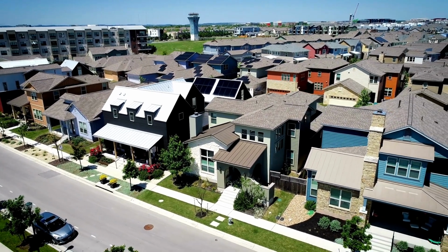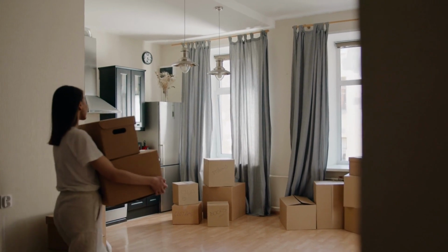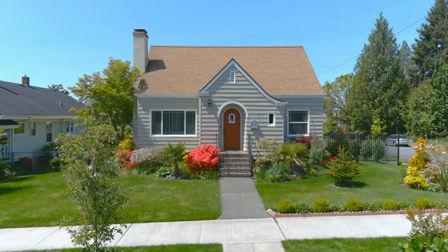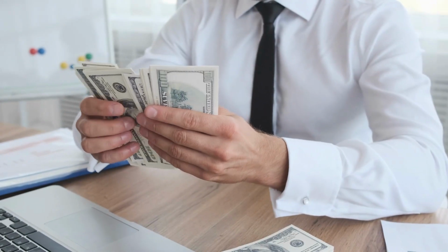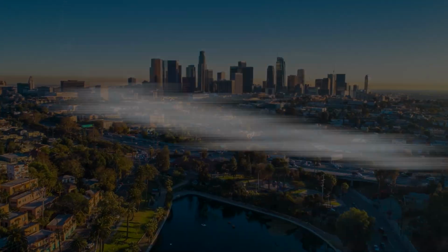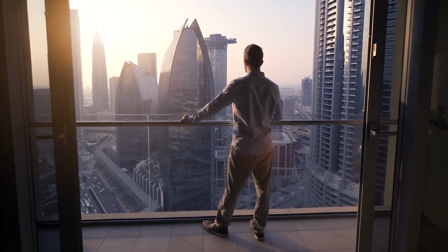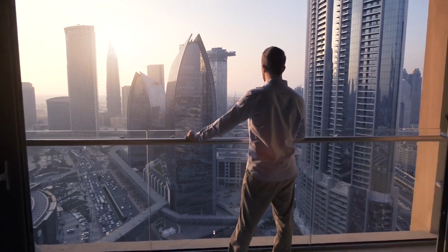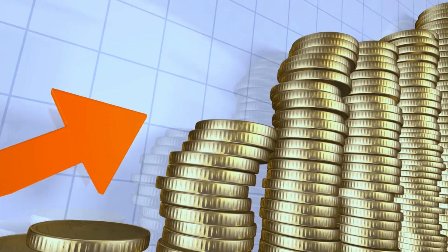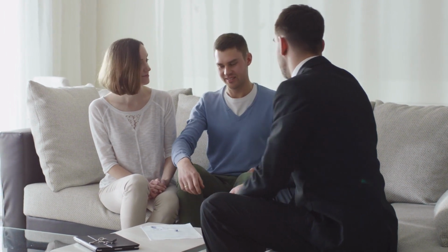Holding a property for a year or longer can also have other advantages. For example, it gives you time to make any necessary improvements to the property and to build equity. It also reduces the transaction costs associated with buying and selling real estate, such as closing costs, real estate agent fees, and transfer taxes. Trust me, if you do this, it can help you build equity in the property and increase its value over time. This can be especially beneficial if you plan to sell the property in the future.